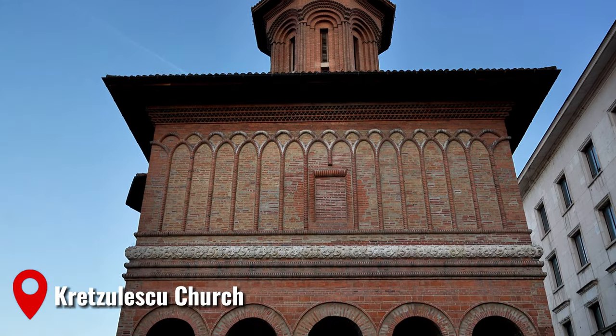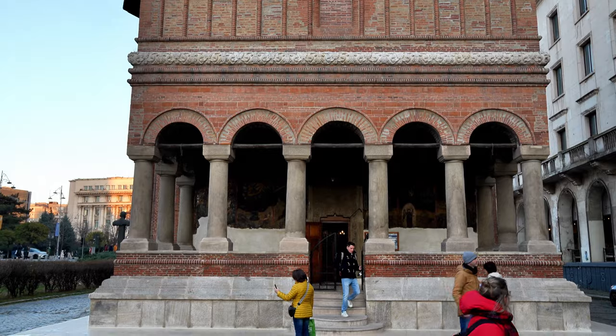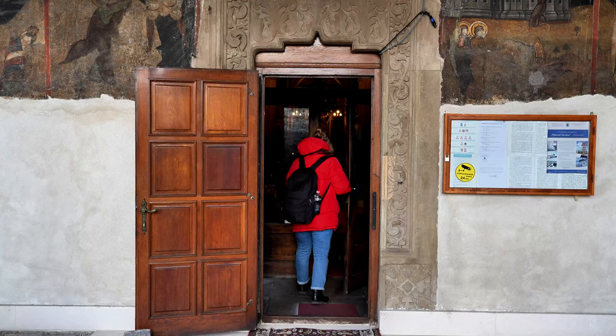Nearby we saw a very little, very gorgeous church. It was destroyed by two earthquakes and was fortunately repaired each time.